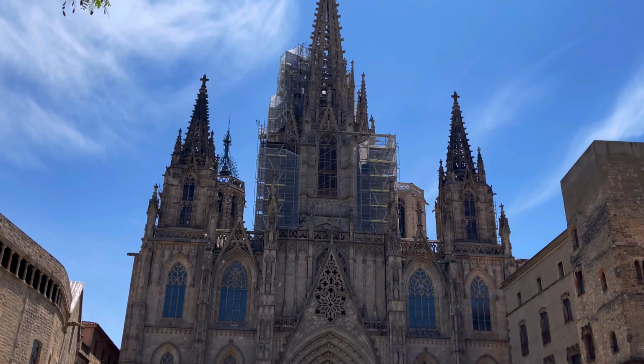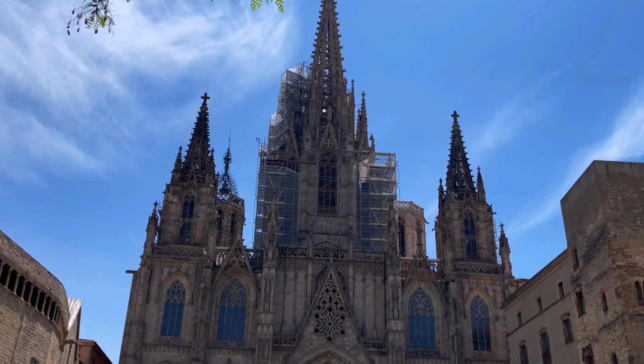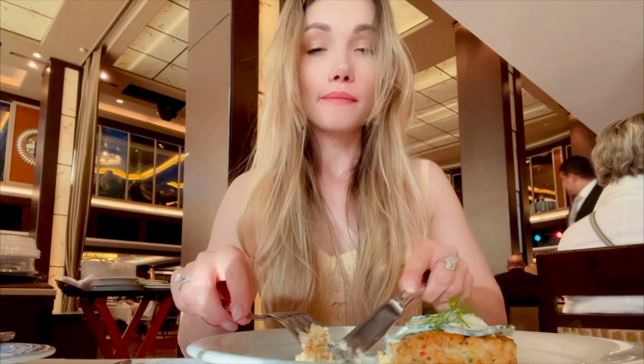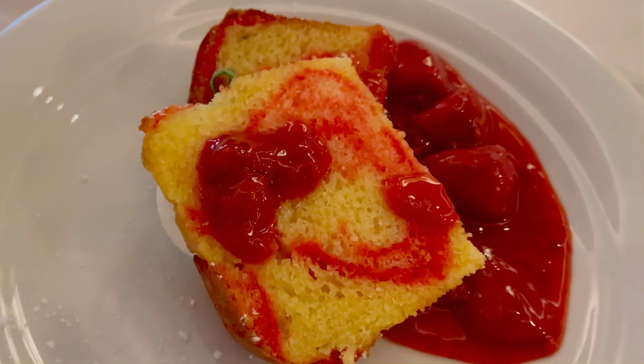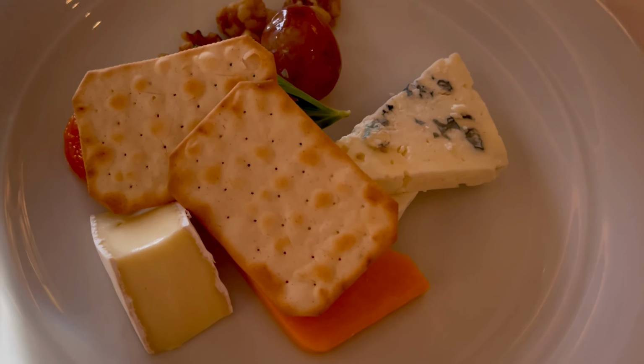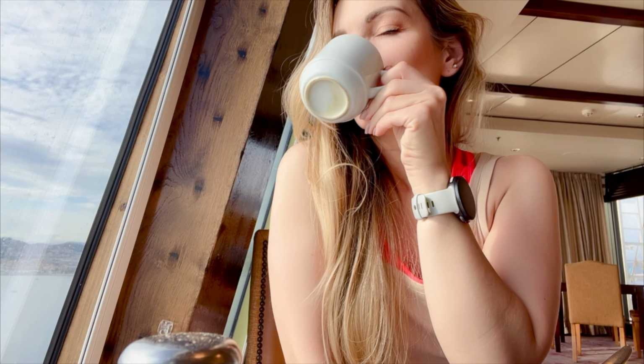Returned to the boat with the shuttle bus because we did stay behind after the tour. Then we had a great dinner, again loads of desserts. And the next day we were in Cannes.